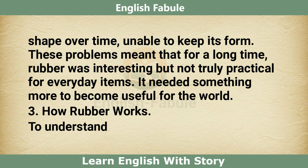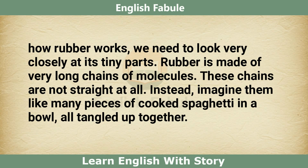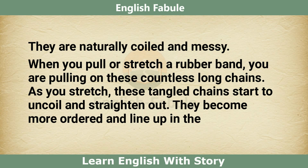3. How rubber works. To understand how rubber works, we need to look very closely at its tiny parts. Rubber is made of very long chains of molecules. These chains are not straight at all. Instead, imagine them like many pieces of cooked spaghetti in a bowl, all tangled up together. They are naturally coiled and messy.